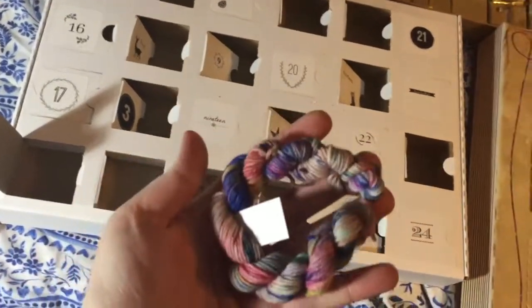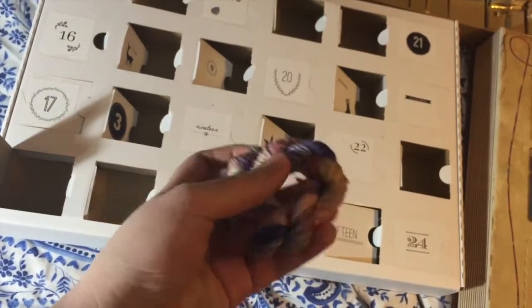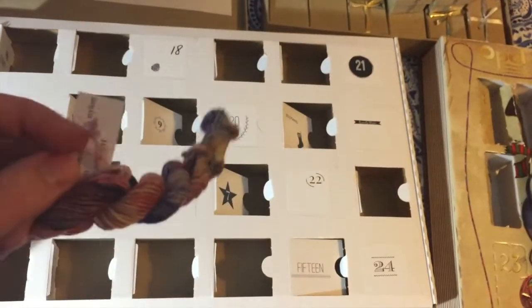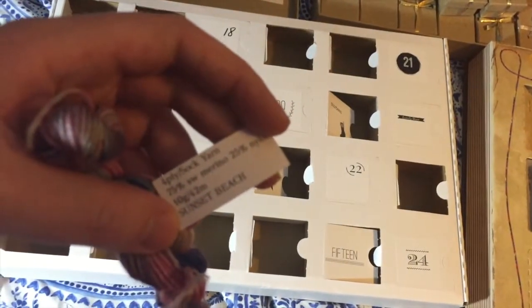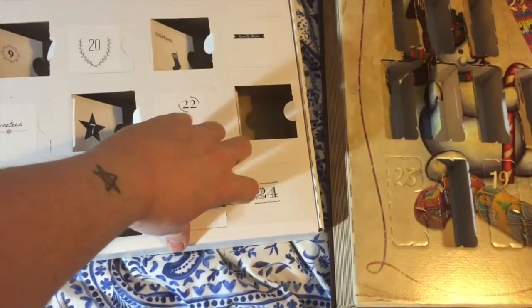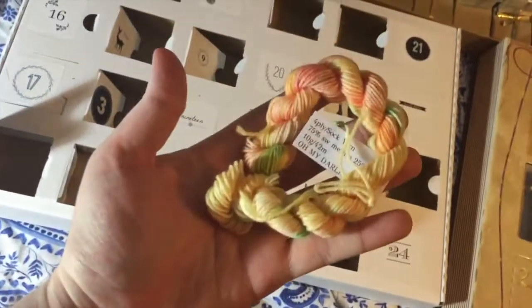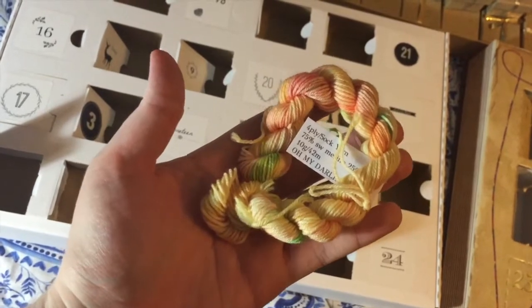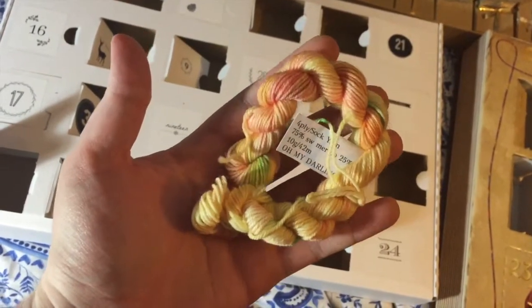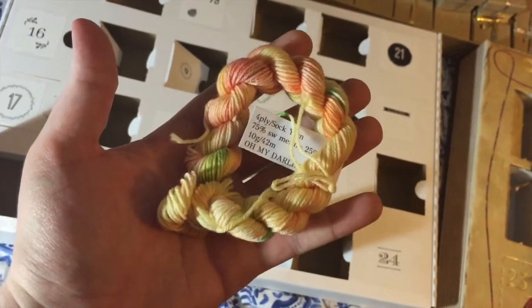Well, that's nice. That's really nice. So it's a big mix of colours. There's a lot of purple in it, which I really love. This one is called Sunset Beach. Then number 15. Oh, wow. That is gorgeous. It's called Oh My Darling. That's really nice. I didn't think I'd like something like that, but that's really beautiful.